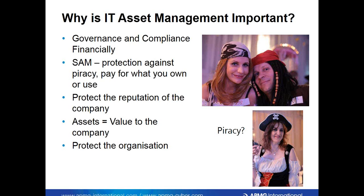Of course, piracy is a big problem as far as software asset management is concerned. And as I've tried to put in the fun pictures there, you don't know who the pirates are. People will borrow software, they'll use software within the business, at home, all sorts of things. And it is important to be able to track and only use what is paid for and utilized. And of course, you need specialist tools and processes to help that process.